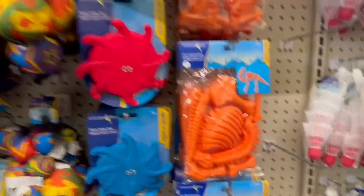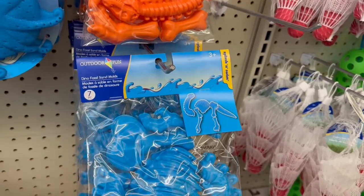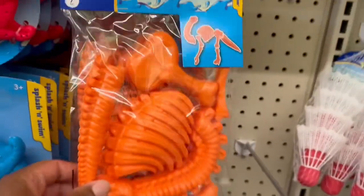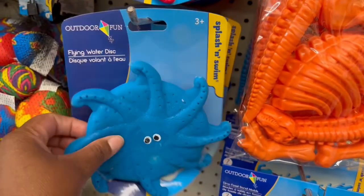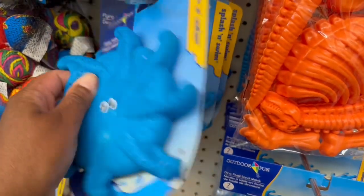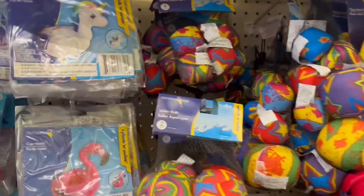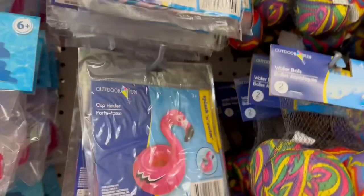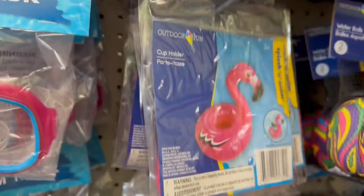They have anything different in this store. Oh, they have these dino fossil sand molds. Oh, cool. That's neat. Flying water disc. I wonder how that works. We got different colors for that. Got little water balls. Oh, now they have these, a little cup holder. Oh, so you can get in the water and put your boat up and let your drink float. My drink will float right away.